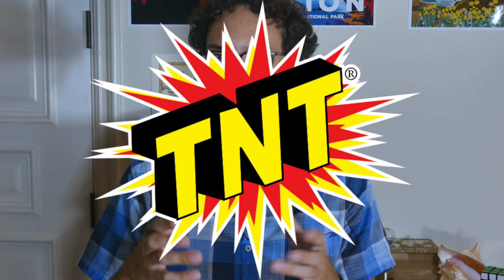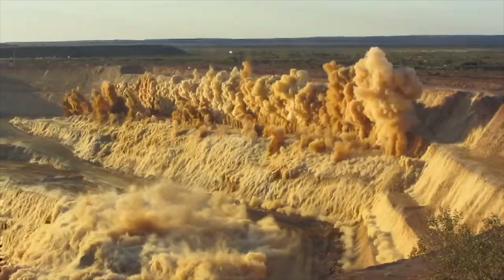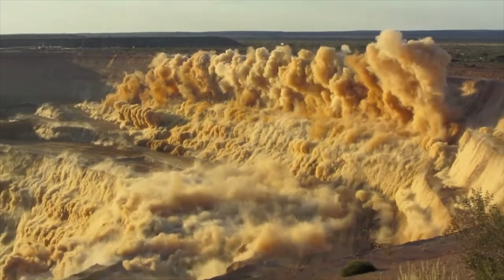Oh, and by the way, fireworks sold under the brand name TNT don't contain TNT. That would be overkill. TNT and dynamite are high explosives that detonate, meaning they create an explosive shockwave that passes through the material at supersonic speeds. I mean, we're trying to make a firework here, not blow up a mine.